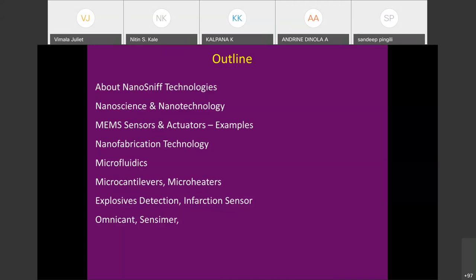And from the universities and research laboratories point of view, if they want to work with MEMS devices, MEMS sensors, they need certain instrumentation. They also need the devices. So I shall talk about Omnicant and Sensimer also. So these are actually the instruments that we have developed for researchers to enable them to work with these devices.